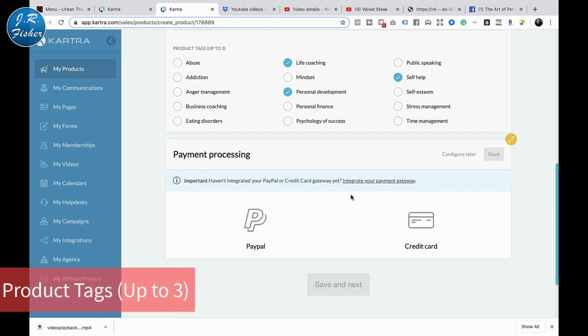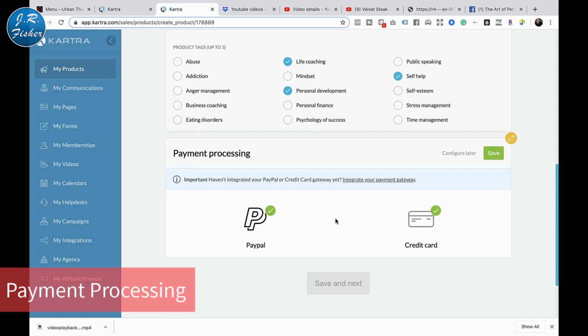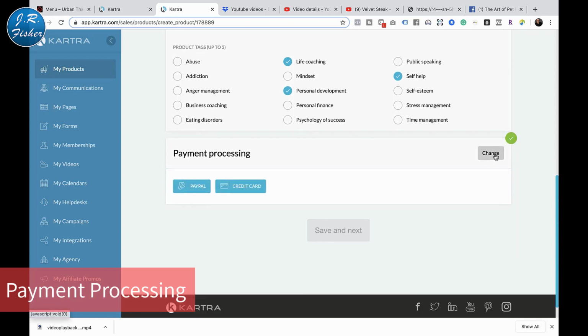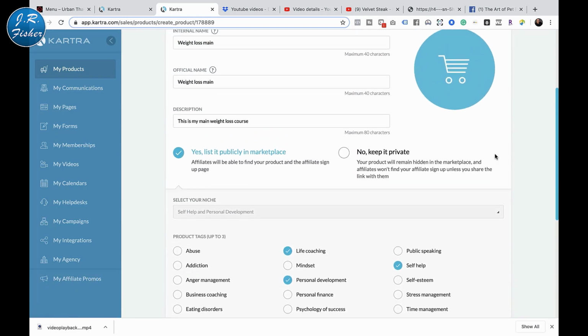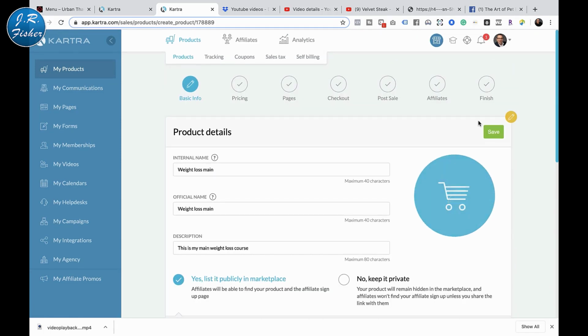Now, once you've done that, you have to actually integrate your product with your payment processor. So I'm going to say PayPal, and I'm going to pick a PayPal account, which I did right there. I'm going to say credit card. I'm going to pick a gateway, which I got right here. So I've got a Stripe payment and a PayPal payment here. And then I have to save this, or I won't be able to click this button. So I'm going to click save. Okay. So I've got that there, and I need to save anything that's up here also, because if I don't, if you notice, this button is grayed out. So I'm going to click save here.